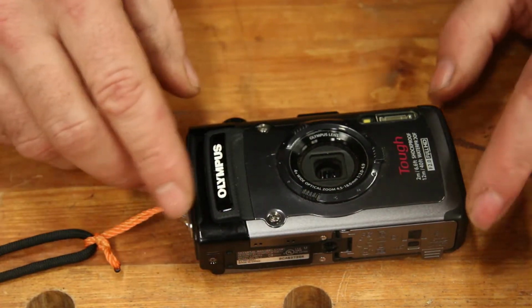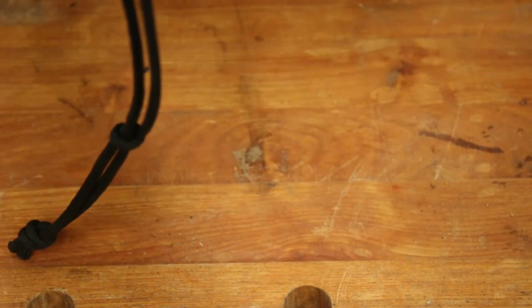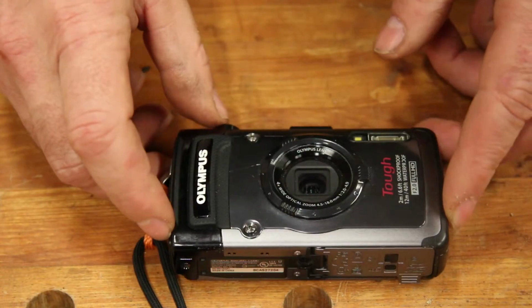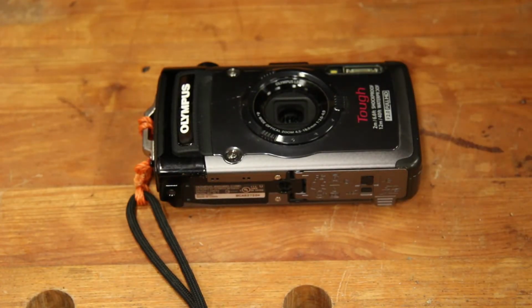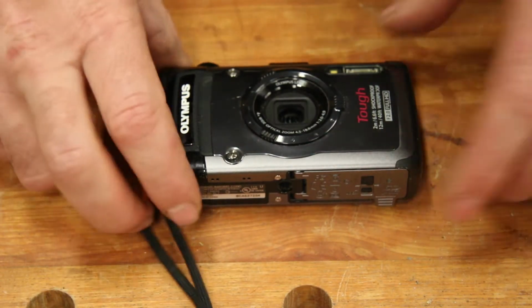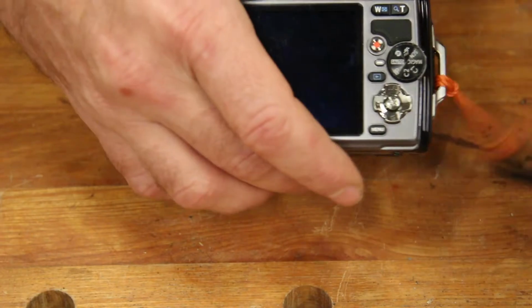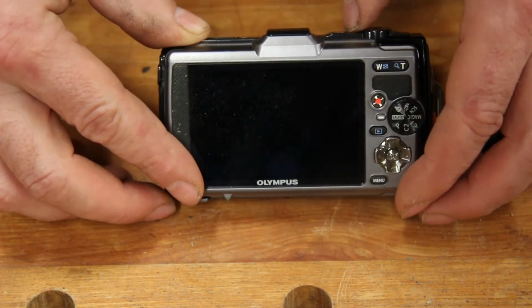Now, what is it? It's an Olympus. Which one is this one? The TG1. Now, this is an old camera. This is out of date. I got it from eBay. But it is waterproof, shock resistant, all this other good stuff. It has very simple controls. Just an on-off button on the top.